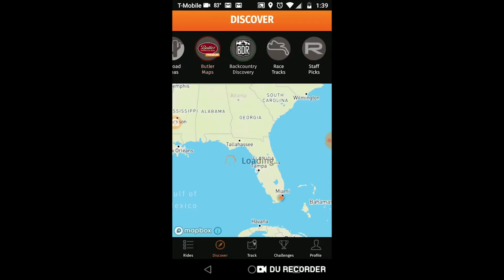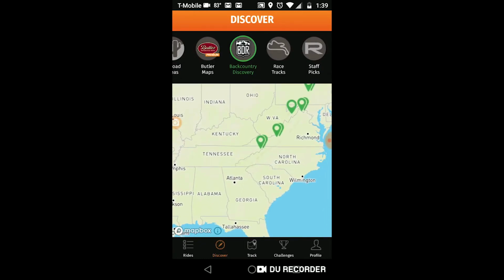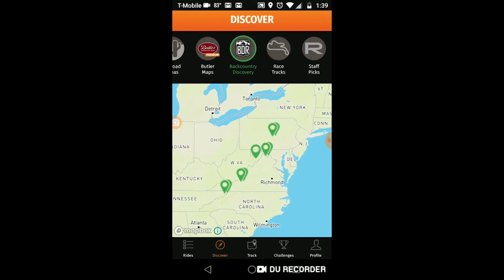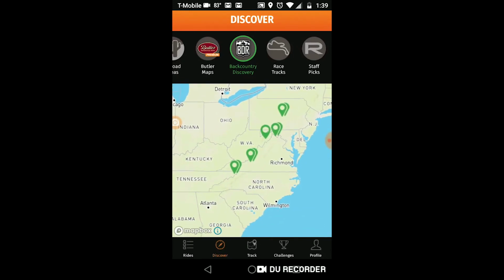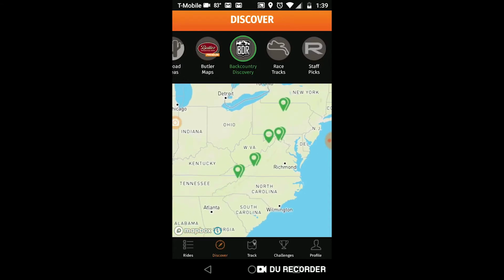Backcountry discovery. Now I understand this group and these maps had promised to do a whole East Coast group of rides, and there were supposed to be many more planned and loaded in the Tennessee and North Carolina area where they didn't get to that yet.